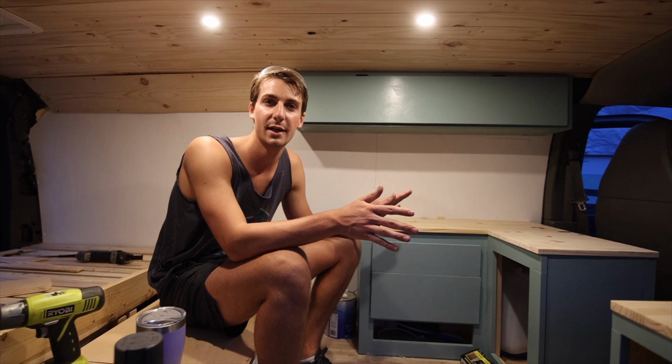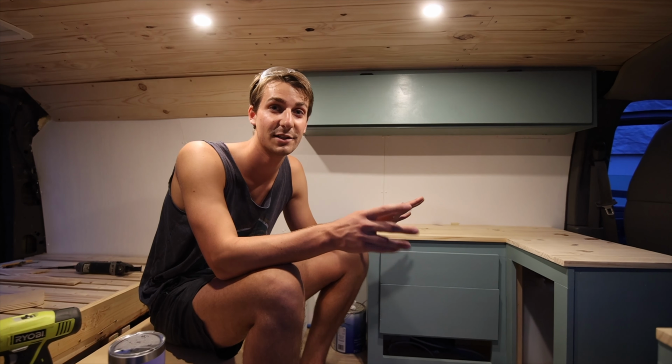Maddie needs to sand the top and the edges and put some urethane on it. Now that I'm done cutting all that, and we got quite a bit done tonight, I guess that's where we're going to stop for now, and I guess we'll catch you next time.